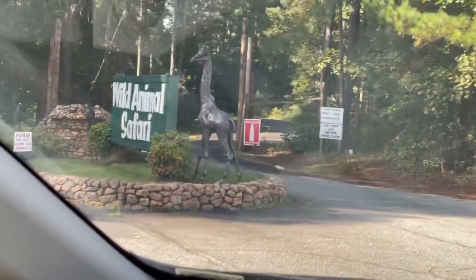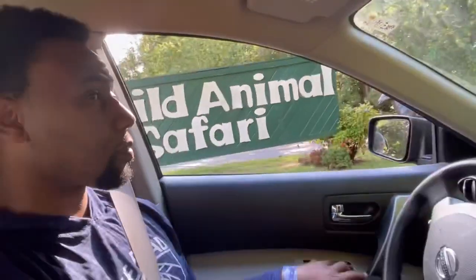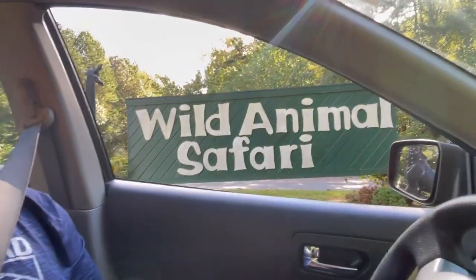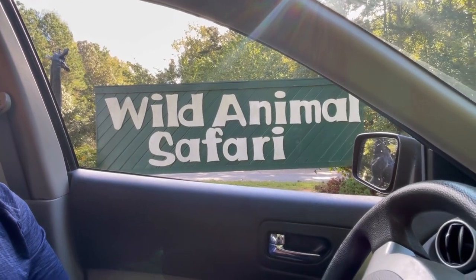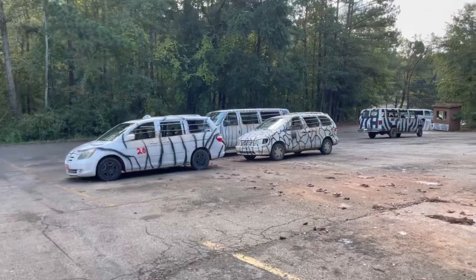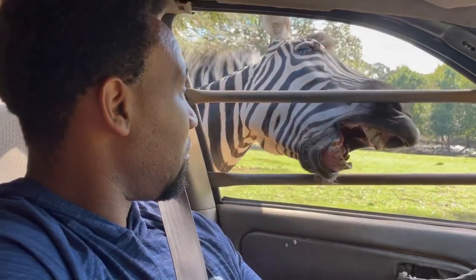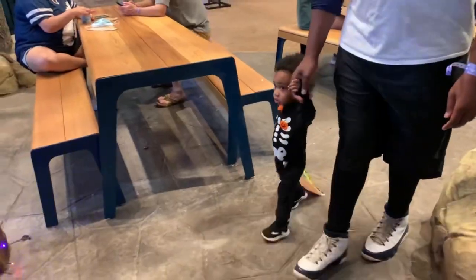If you're looking for something to do outside of the park, just 18 minutes away in Pine Mountain, Georgia is the Wild Animal Safari. Guys, this is a great getaway from the park. It was amazing, and it was definitely a unique experience. You can rent one of these cool little cars, and the animals actually come right up to your car and you can feed them. Trust me, your kid will love it.